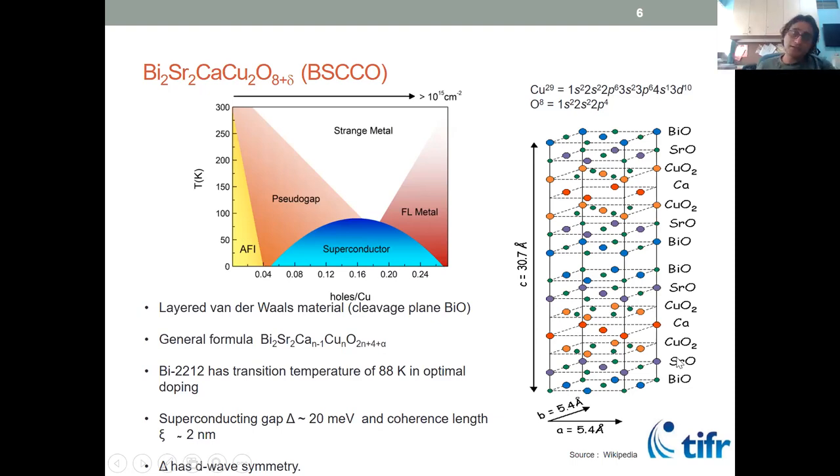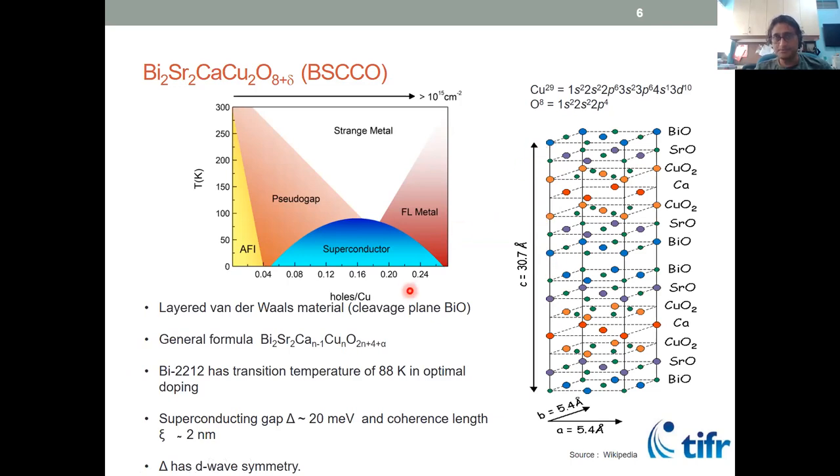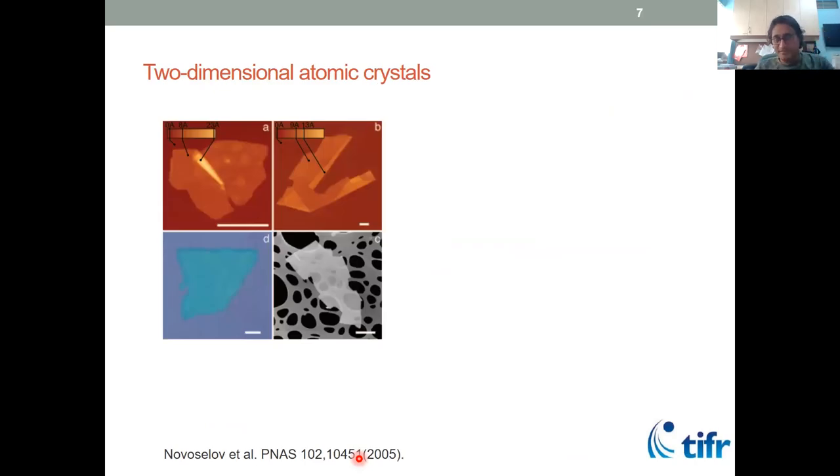We peel off layers of BISCO down to one unit cell or two unit cells. One unit cell is about 3 nanometers and half a unit cell is about 1.5 nanometers. This is basically half a unit cell. This is a well-studied system and it is known to have a d-wave order parameter. Two-dimensional atomic crystals have been in vogue, starting with this paper and subsequent papers from Geim's group.